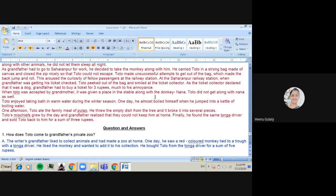Okay, so before this sentence that he liked the monkey and wanted to add to his collection, you can write that he liked the monkey, and as an animal lover, he felt that the monkey looked sick and needed care. So he decided to buy Toto from the Tonga driver for 5 rupees. Also, he wanted Toto to be added to his collection. This sentence you can write towards the end, because this was not the priority. The priority was not that he wanted to add to his collection. That was in the end.